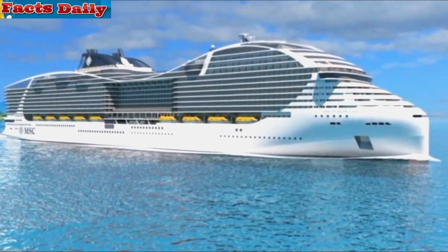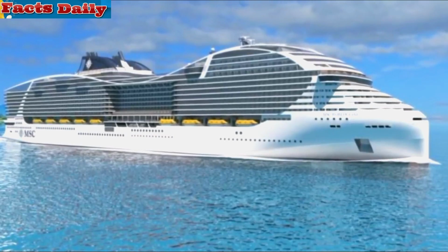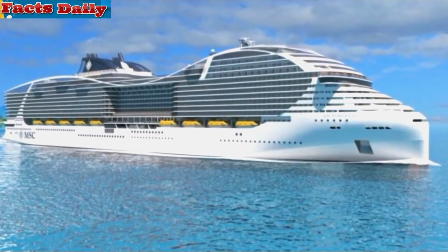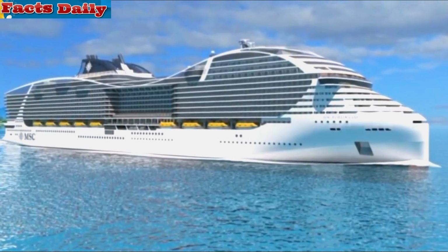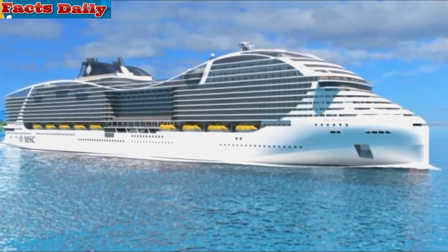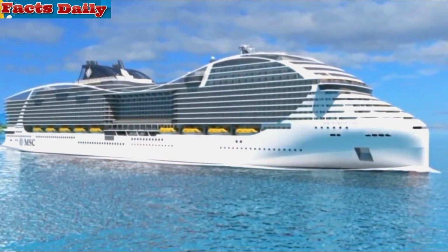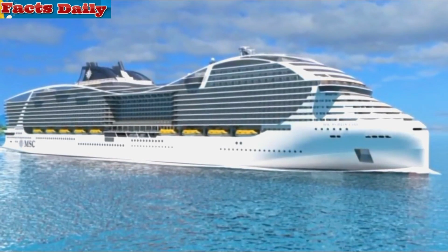Number 1. World Class. The MSC Cruises announced that they will build a new division called the World Class. These ships will transport more passengers than ever before. Their maximal capacity will be 6,850 passengers. This is 70 passengers more than the record keeper, the Harmony of the Seas, that belongs to the Royal Caribbean Shipping Company, can carry.